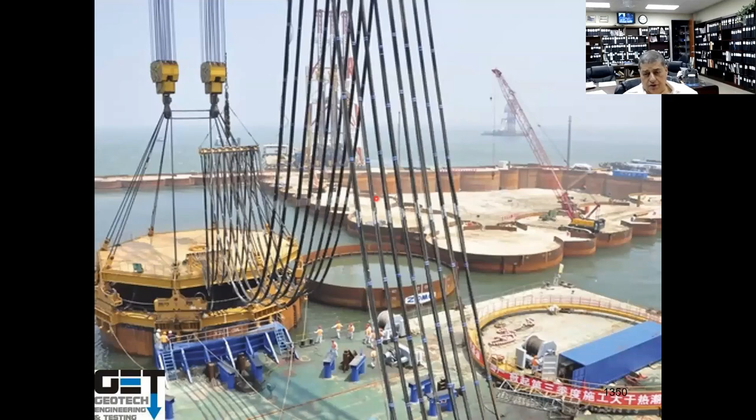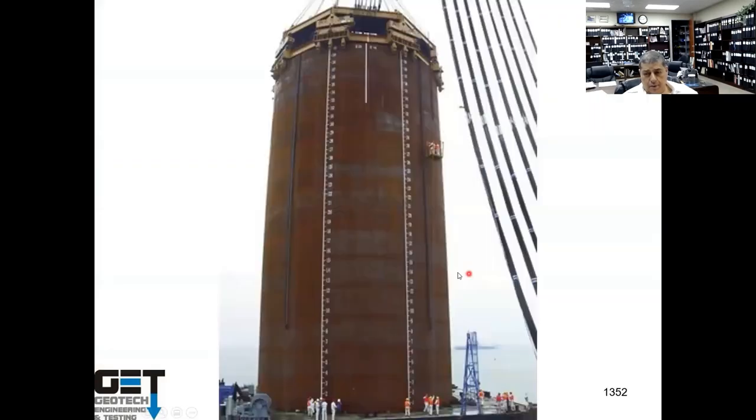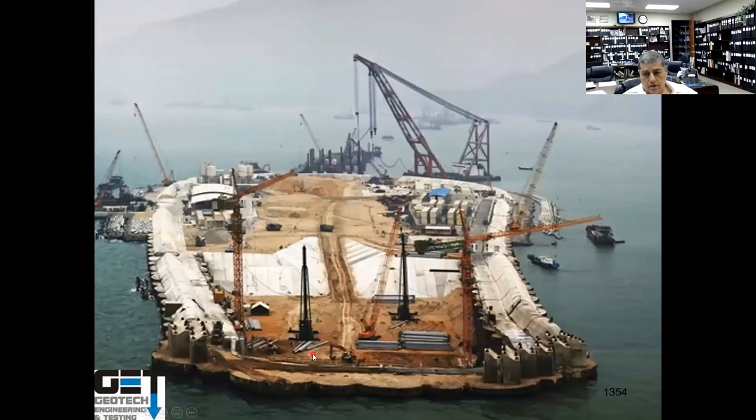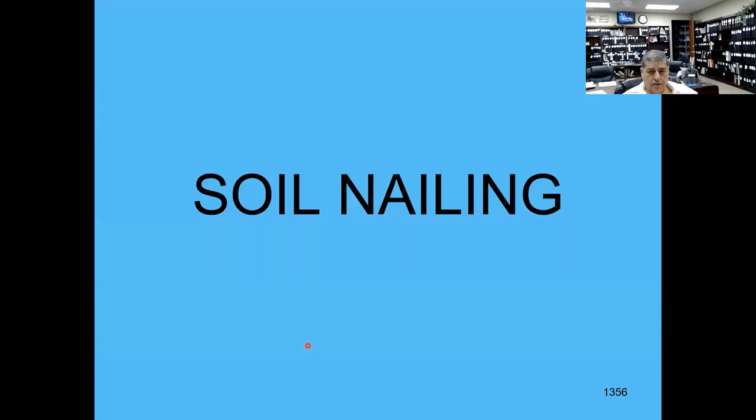These are big cofferdams in the South China Sea. They're building islands. You can see the big cofferdam. They put them in the ground. Look at the people. It's so small. They put them out there and around this structure and fill them up with soil. Make a military base out of it.